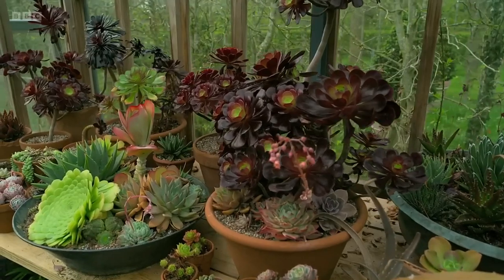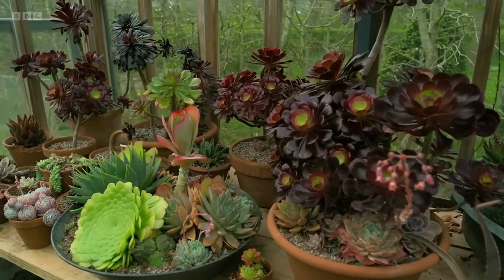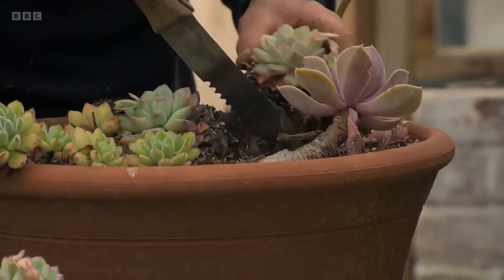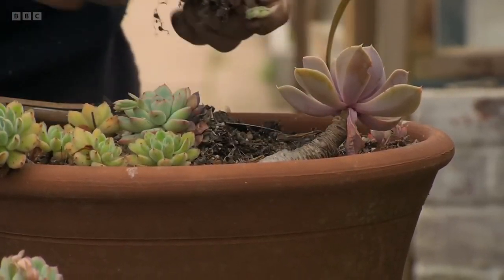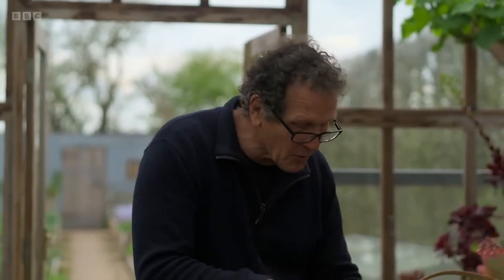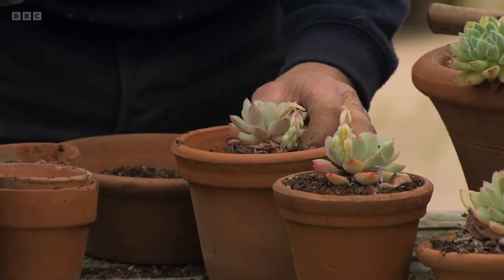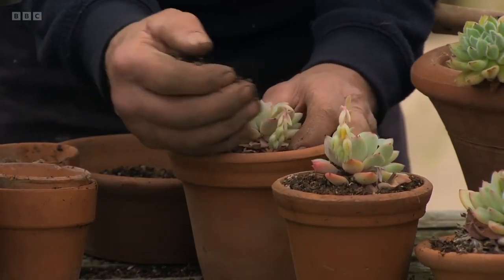Well, I certainly don't think that aeoniums are Dinosaurus ploticus, and they give me a lot of pleasure. I'm actually repotting, not aeoniums, but a similar succulent. These are echeverias, and they come from the other side of the world, whereas aeoniums come from the Canary Islands. These come from the deserts of southern USA and Central America. But they're succulents, and they behave in much the same way.